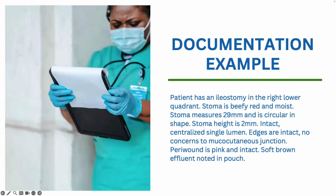Okay. So we've done our full assessment. A full assessment is going to deserve thorough documentation. Here's a good example with pretty much all the components that we reviewed. So patient has an ileostomy in the right lower quadrant. Stoma is beefy red and moist. The stoma measures 29 millimeters and is circular in shape. Its height is 2 millimeters.